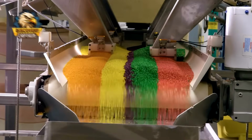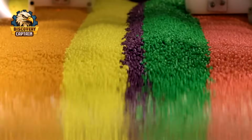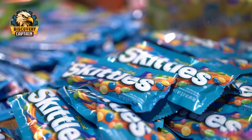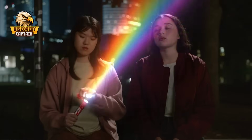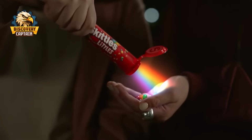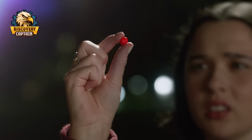When it comes to confectionery giants, Skittles stands out, not just for its iconic rainbow colors, but also for the staggering scale at which they're produced. How'd they get so much flavor in these Skittles Littles?